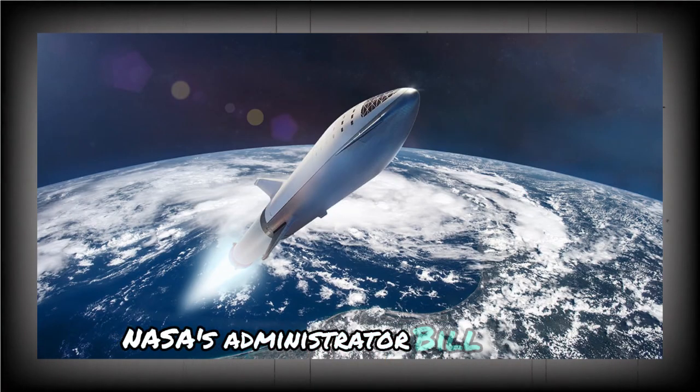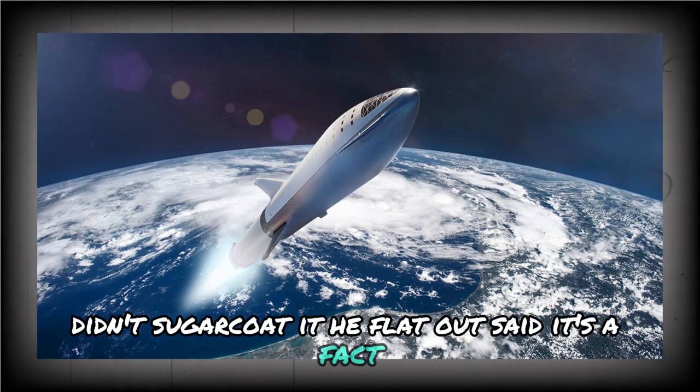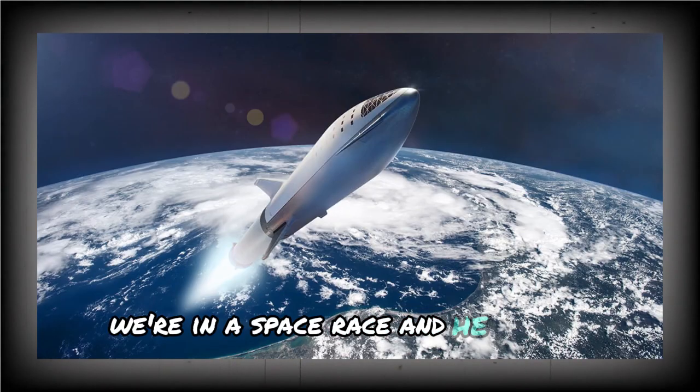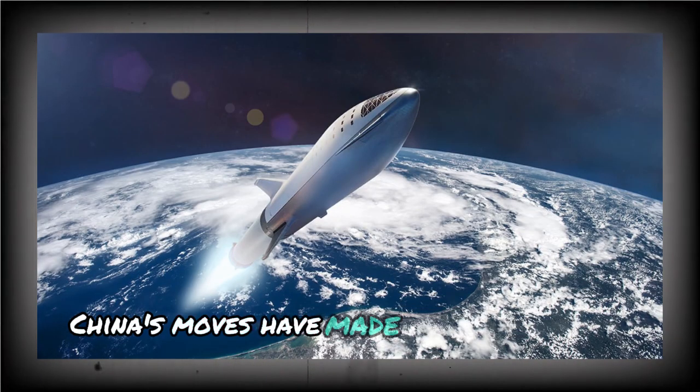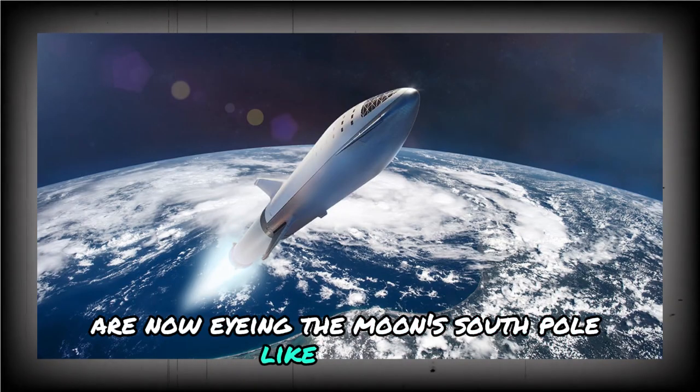NASA's administrator, Bill Nelson, didn't sugarcoat it. He flat out said, "It's a fact. We're in a space race." And he wasn't joking. China's moves have made it very real. Both nations are now eyeing the moon's south pole like it's gold.